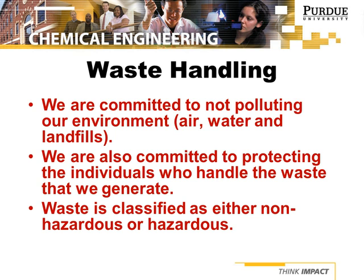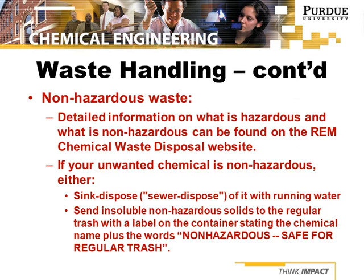Let's talk for a minute about hazardous waste handling. We are committed at Purdue University to not polluting our environment, whether that be air, water, or landfills. We are also committed to protecting the individuals who handle the waste that we generate. Waste is classified as either non-hazardous or hazardous. Moving on with some waste handling, the non-hazardous waste.